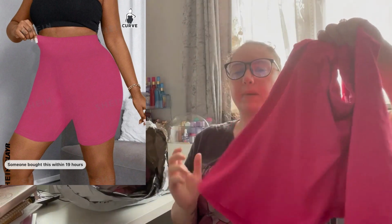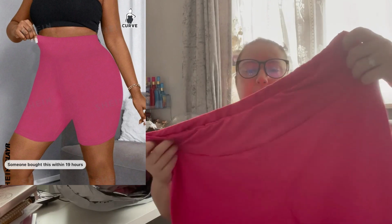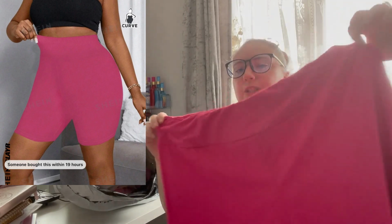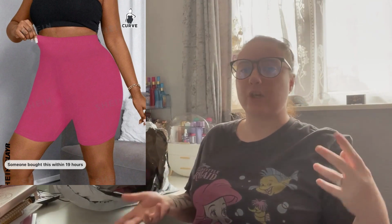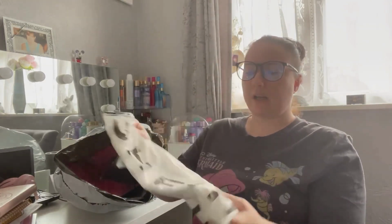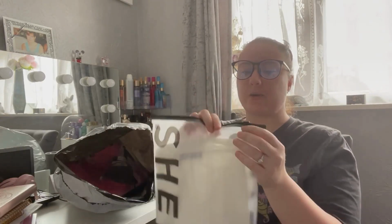So these are going to be paired with the bandeau dress, so I can have some shorts underneath so my legs don't get sore. I don't know about you guys, but because I've got such big thighs, they kind of rub together in the heat and it hurts, so I'm going to put some cycling shorts underneath. And I can actually pair it with a cami top if I wanted to, just to mix and match the outfits. And then I have another cami top, which is a white one, which is a size 2XL.